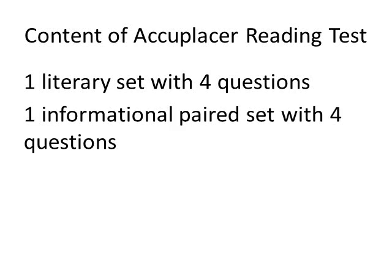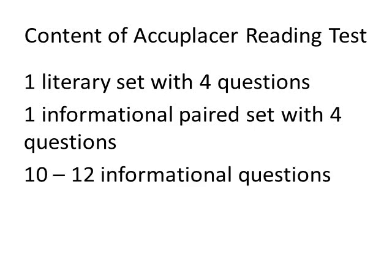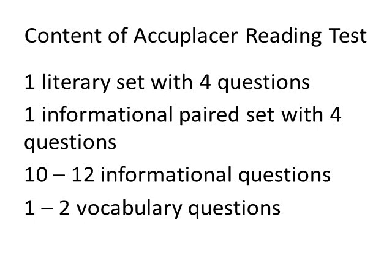You'll see one informational paired set, in other words, 2 passages that you have to compare, and there'll be 4 questions on that. And then you'll have what's called discrete informational questions. In other words, that just means you're going to see a small passage with only 1 question on it, and you'll see 10 to 12 of those. You may also see fill-in-the-gap style vocabulary questions. There will be 20 total questions on the Accuplacer reading test.